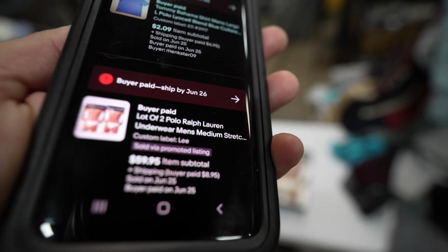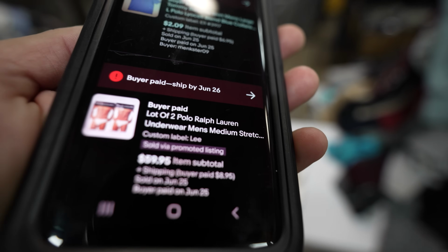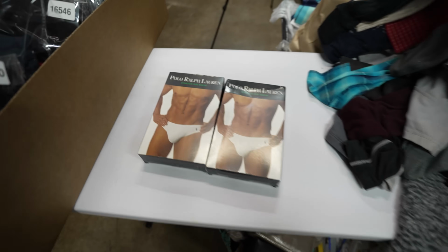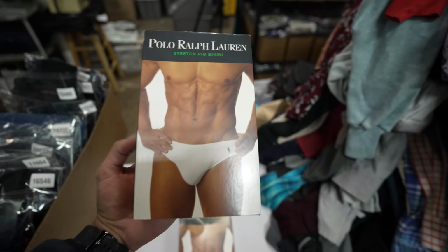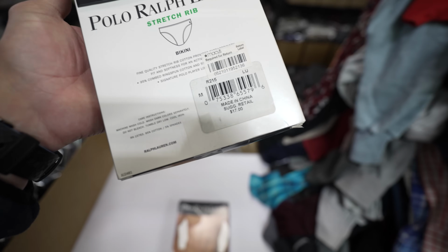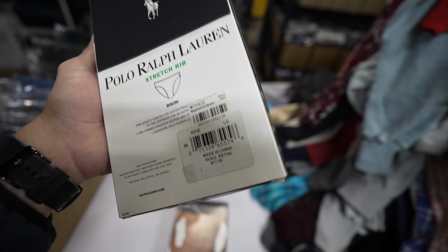Say what you want about reselling new with tags underwear, but these Polo Ralph Lauren men's underwear sold for $60 plus shipping. Found several hundreds of these Polo Ralph Lauren underwear, still new in box, pretty old. I don't think that they're vintage, but I do think that they're mid-90s or mid-2000s.